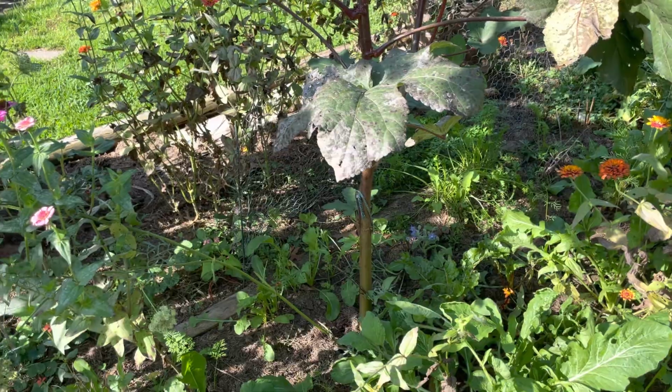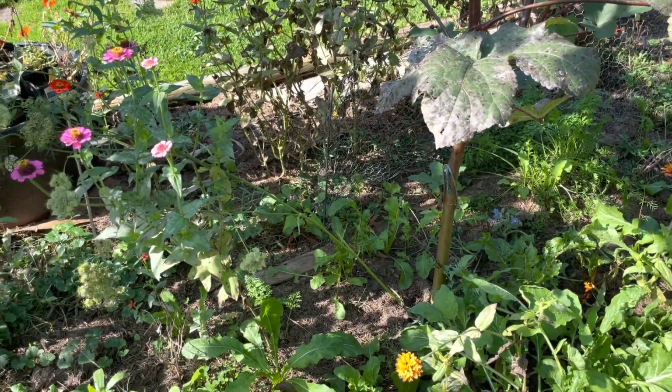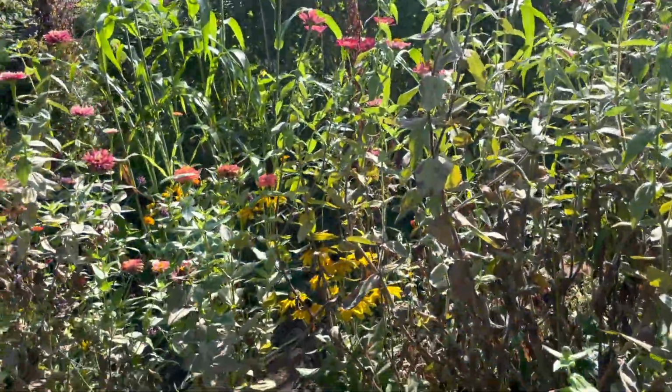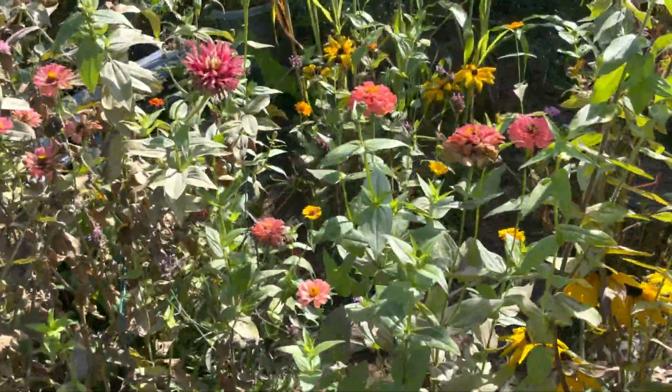Yeah, the color of the borage is so otherworldly. If that's your goal, I highly recommend throwing some of those down.